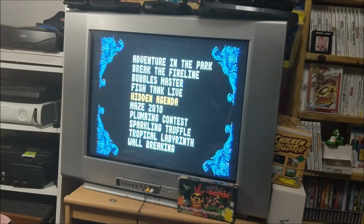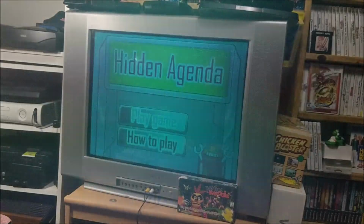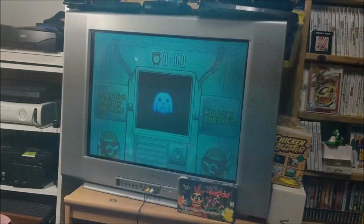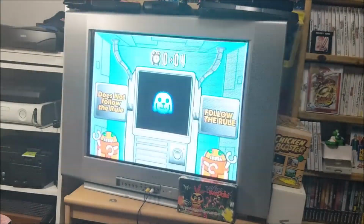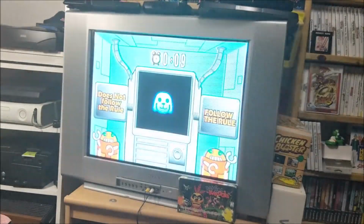Hidden Agenda. Alright, this obviously is going to be the big ticket game right here. How to play. You press play game. That's how you play. Follow the rule. Does not follow the rule. What rule is there? I should have looked on how to play.